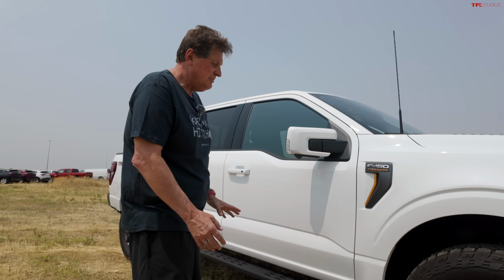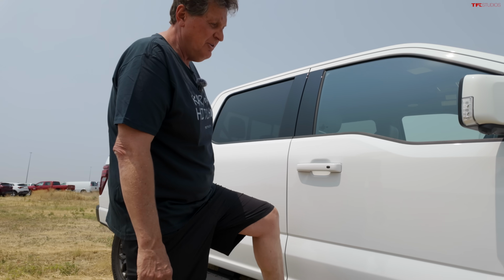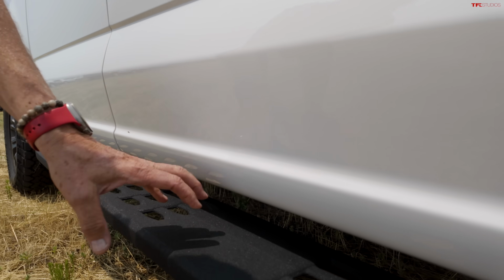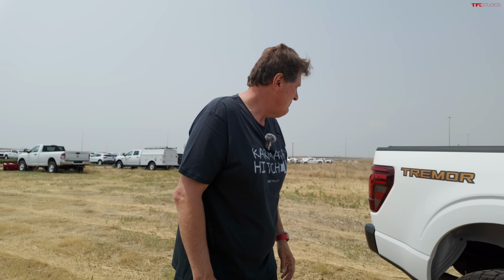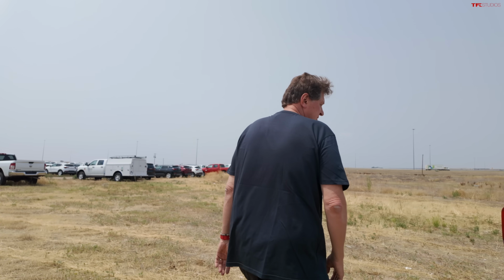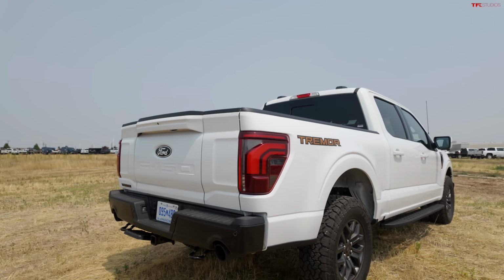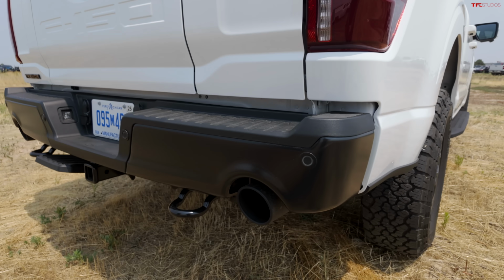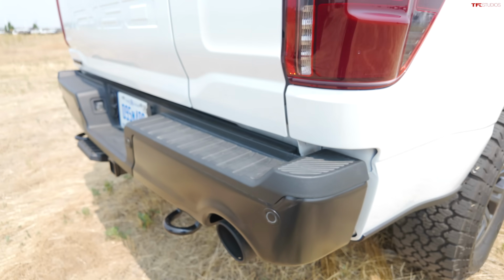In the front, you have a torsion differential. Not a locking differential, but it does sort of act like a locker. Here you have these, I call them rock rails, but they're really not. These are more side steps that will get in the way if you're doing any serious off-roading, as we have found out in our Raptor Ranger. And back here, you've got more recovery points. And of course, a very Raptor-like exhaust coming out the back, making for an almost Raptor, but not quite.